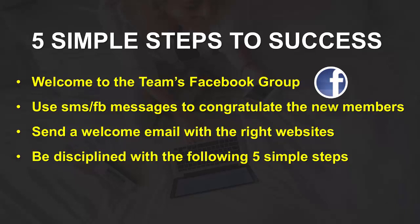Number 2 is use SMS or Facebook messages to congratulate the new members. The ones you enroll, who start building the business and enroll their own team members, make sure you create that culture of sending SMS or Facebook messages to congratulate them as new members. It could also be in your downline, people that someone in your team introduced. This is what we are all about. That creates culture and creates the support system that we have in the company.